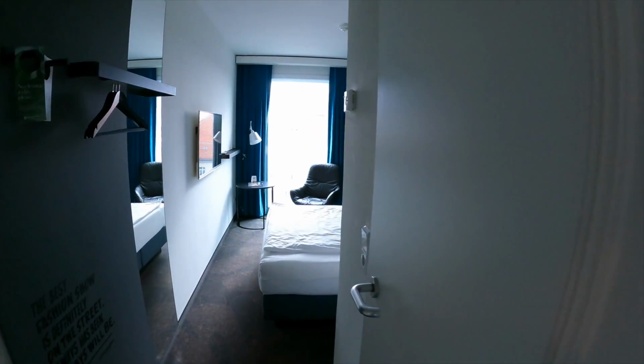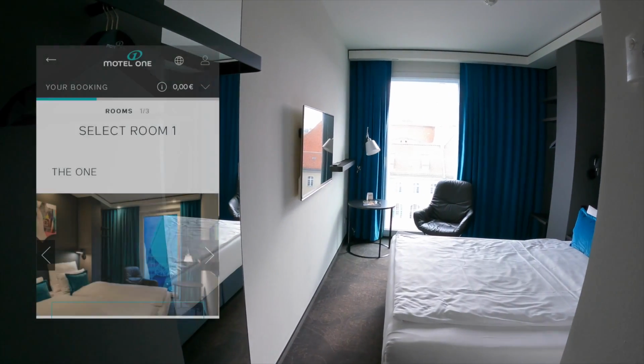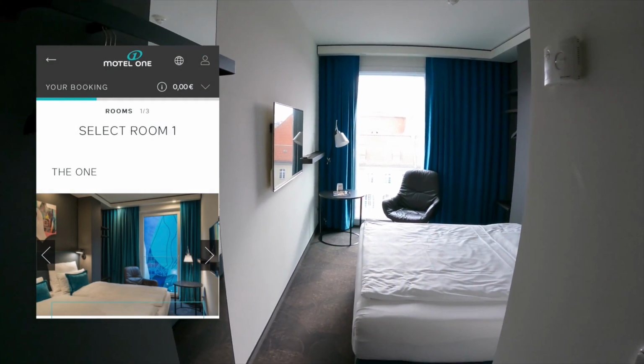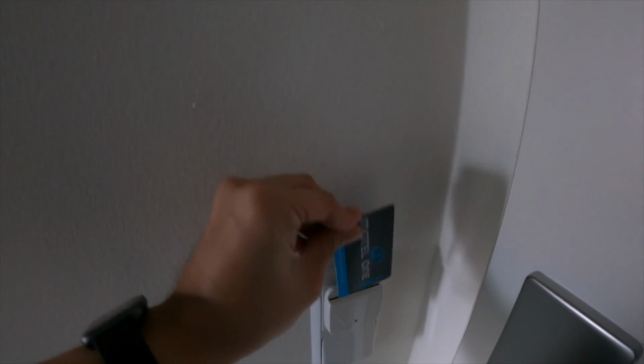So as you can see, this is actually not a very big room. We call this room the One. Immediately when you come in, you can place your room card over here. It says hotel card, so you put it in and the lights will go on. So remember to close the door carefully. It's not easy to close this door.